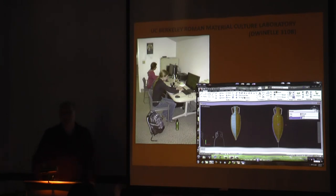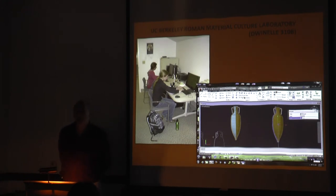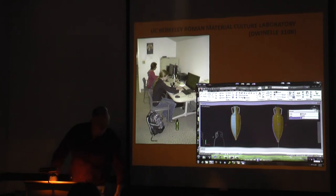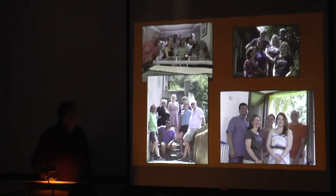But here, most semesters, I'll have two, three, four students under the university research apprenticeship program doing back-end data processing and various sorts of documentary work and things of that sort. Here you see, for example, some of the work we're doing on calculating capacities of transport amphoras, and a couple of students pretending to be hard at work in the lab for this picture.